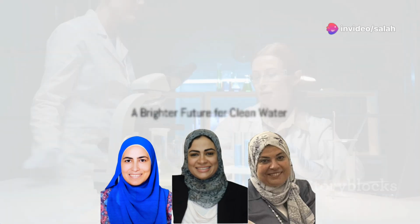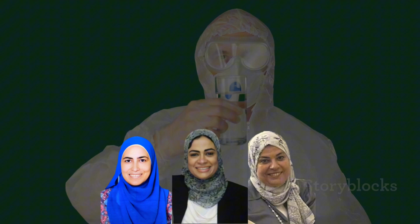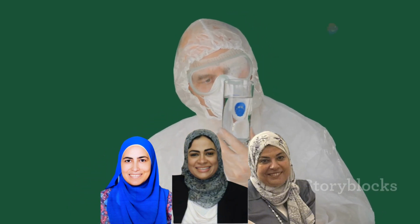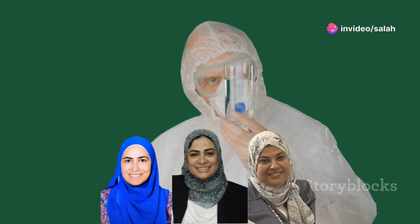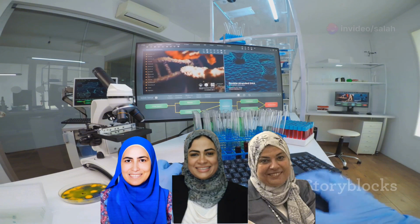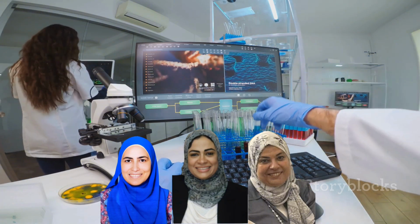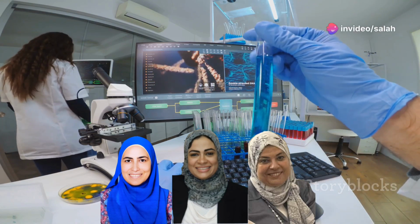Section 11. Conclusion: a brighter future for clean water. As we conclude our exploration of methylene blue adsorption on composite hydrogels, one thing is clear: these amazing materials hold immense potential for cleaning up our water. By understanding the adsorption kinetics, the roles of different kinetic models, and the influence of factors like temperature and material composition, we can design and optimize highly efficient water treatment processes.